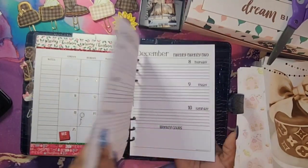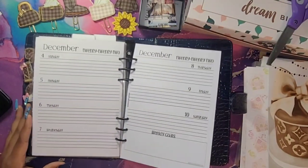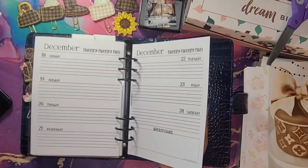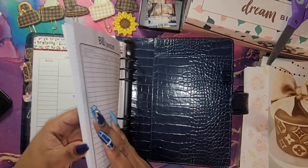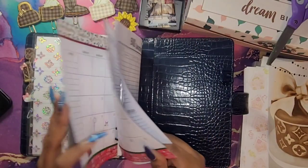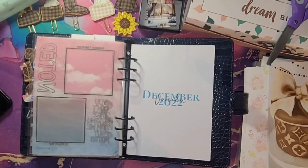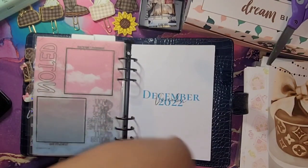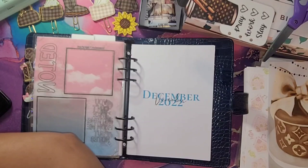But we are going to move it right along, and you guys know this is my setup that I did myself, horizontal, but I think next month I will be changing it up from horizontal. Do I want to add in November? I think I do. I don't think I had anything important from November, but I will add it in. It's my marker that can be found in my Etsy store as well.